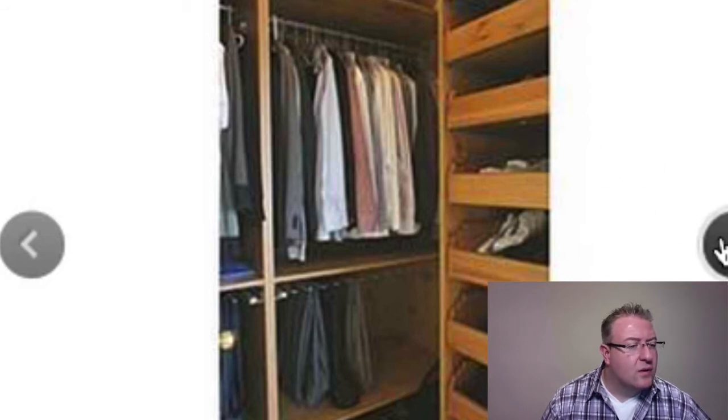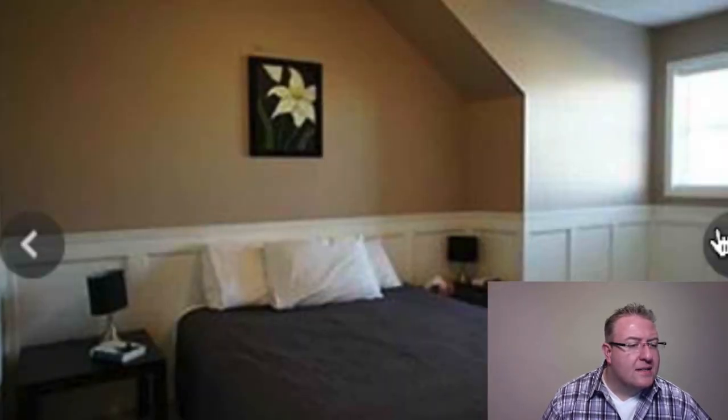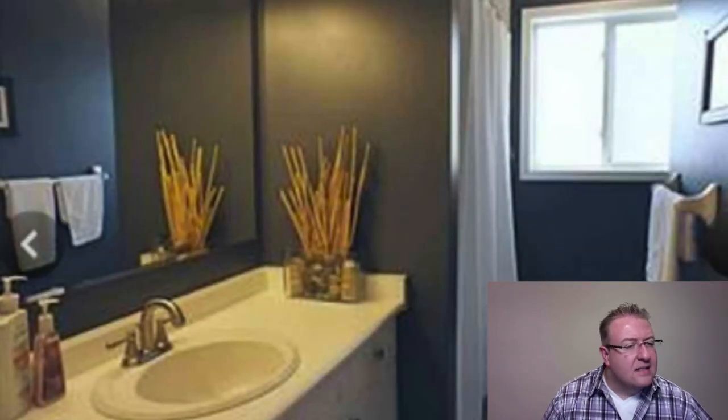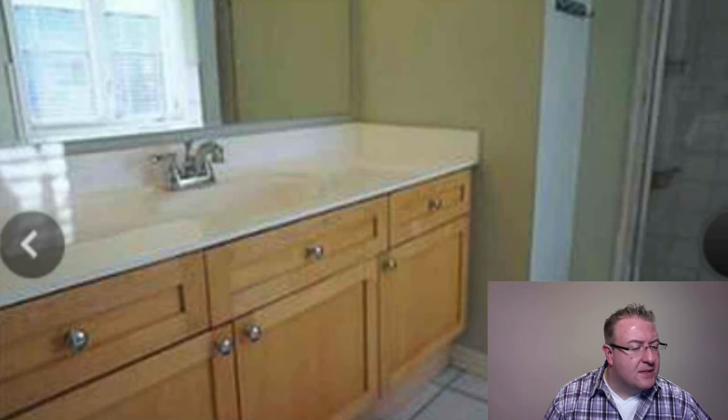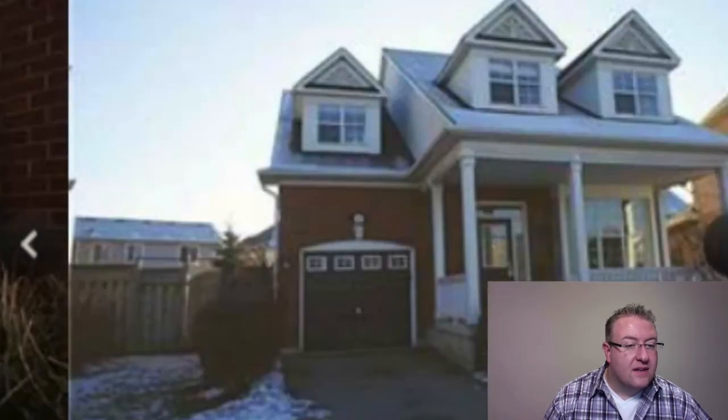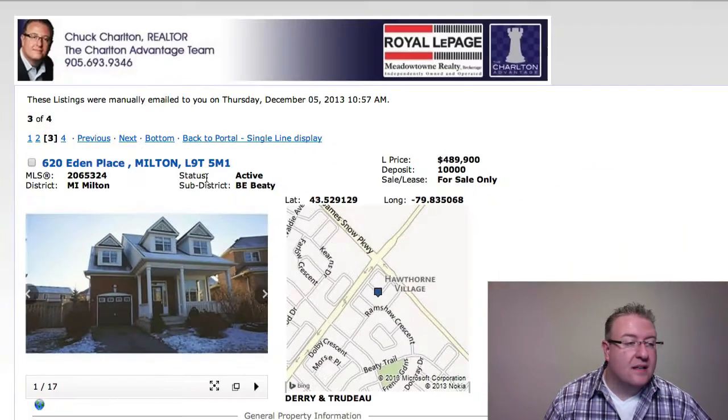Bonus of some closet organizers here. A bit of wainscoting upstairs. So it's really a nice layout here. 3 bedrooms upstairs plus the laundry, and a lot of potential. A little bit of a reading area. Look how nice that backyard is. Awesome stuff. This is a steal. I could see this one selling for more than asking because of that backyard.